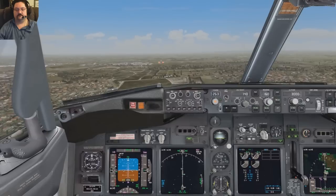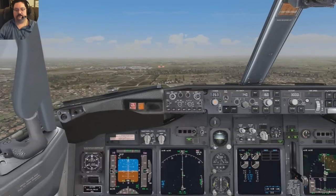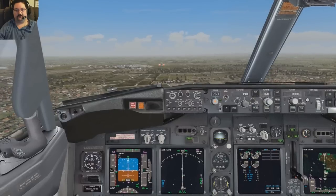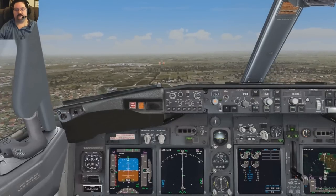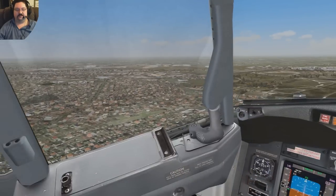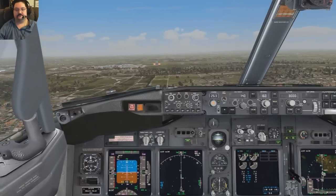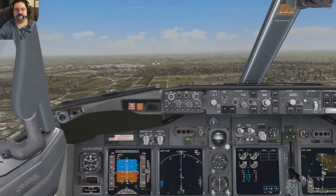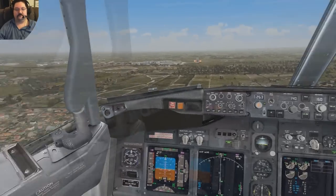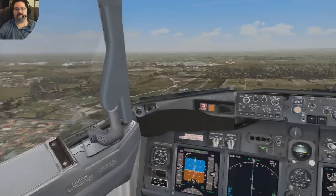Velocity 242, wind 350 degrees, 10 knots, runway 27, cleared to land, velocity 242. There's Broad Meadows just off to the left. It's coming over West Meadows now. Mickleham Road. That road right there is Mickleham Road.